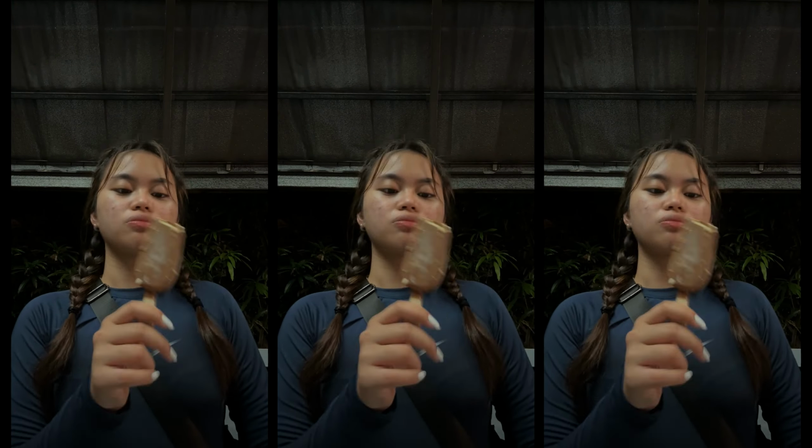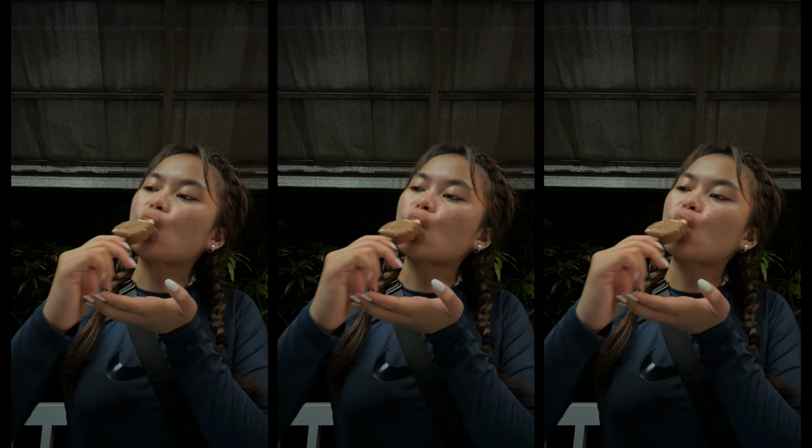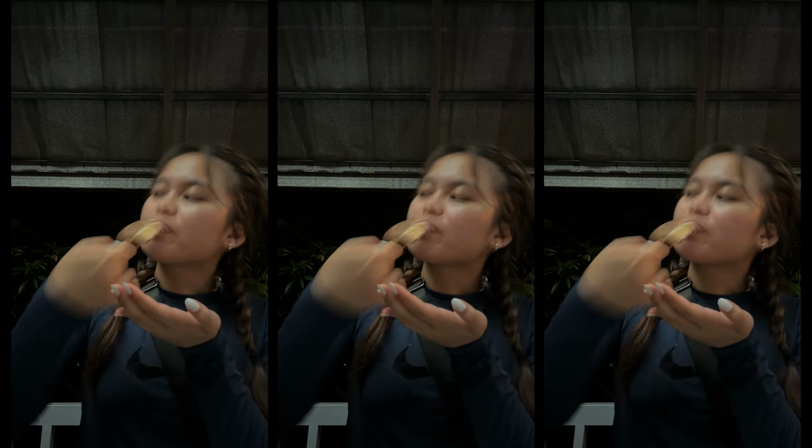Believe it or not, this is my first time eating Magnum, and I was high-key disappointed, as you can see with my expression throughout the time lapse. $5 for one stick is not worth it at all. That's basically equal to 250 Philippine pesos.